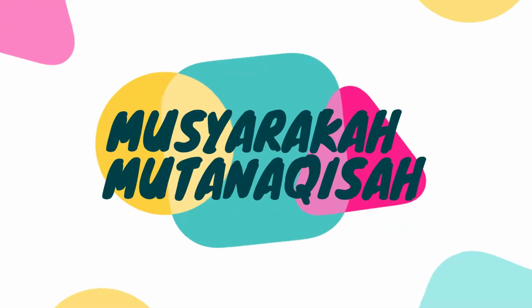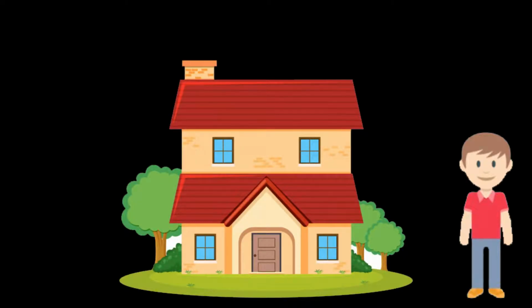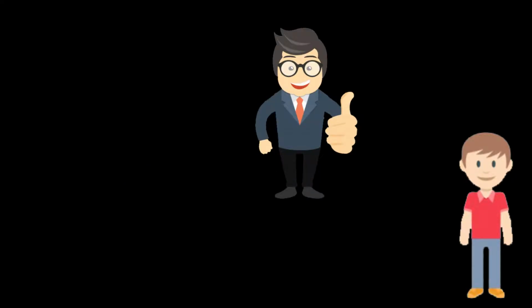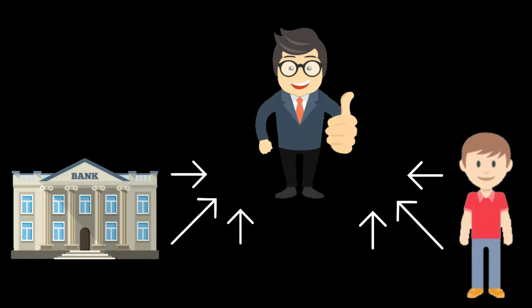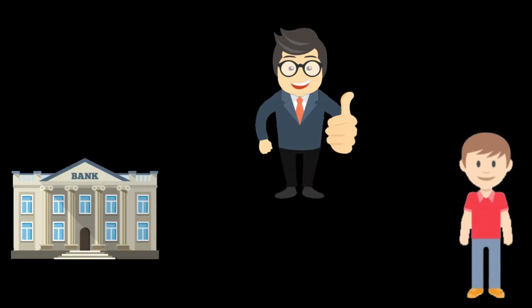Modus operandi of Musyarakah Mutanaqisah. The customer identifies the property and gets the price quotation from the seller of the property. The customer approaches the bank for financing. The customer and the bank enter into the Musyarakah Mutanaqisah arrangement. The customer and the bank jointly purchase the property. Assume that the customer pays 10% of the price and the bank pays 90% of the price.